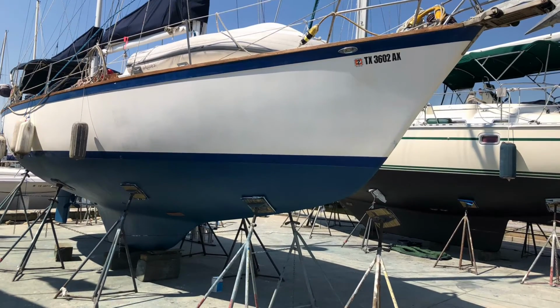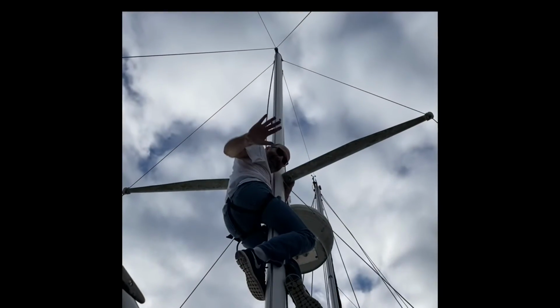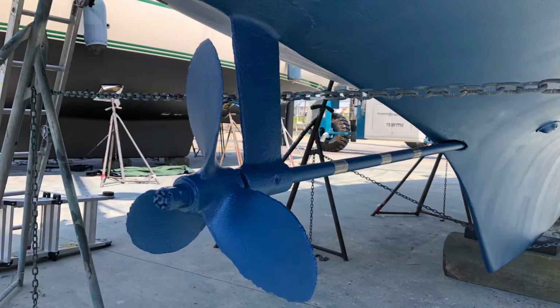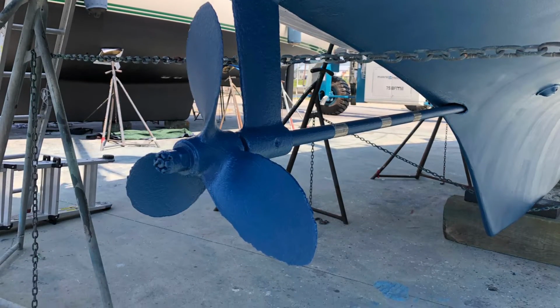By the way, if you hear any noise in the background, we're anchored near a naval base in Pensacola, and you can often hear the Blue Angels flying over.